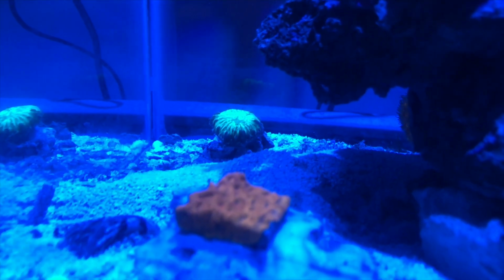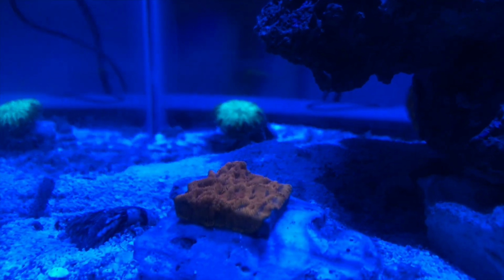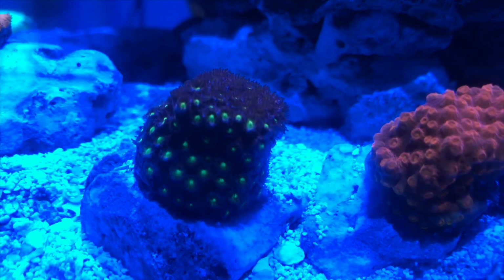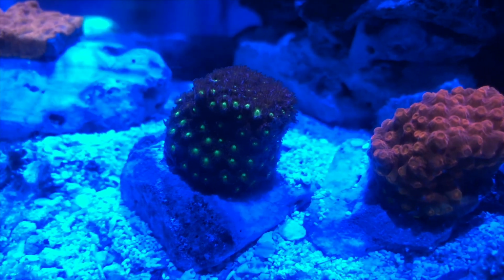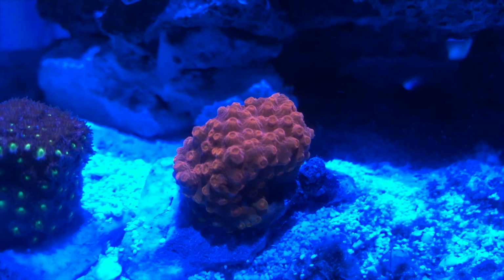A lot of these corals I picked up at a frag swap in Ann Arbor, Michigan a couple weeks back. Some of them, I don't remember the names completely. The one on the left is a Jason Fox coral. I remember that, I don't actually know what type it is. But they're starting to grow out. They're starting to encrust on the frags or on the rocks.